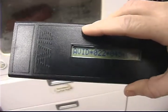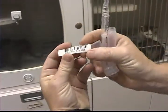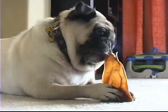If you and your pet are separated during an evacuation, a microchip can identify your pet so you can be reunited. If you would like to take advantage of this program through Animal Control, all you have to do is call us and make an appointment and we can set it up for you. It takes about 5 minutes.